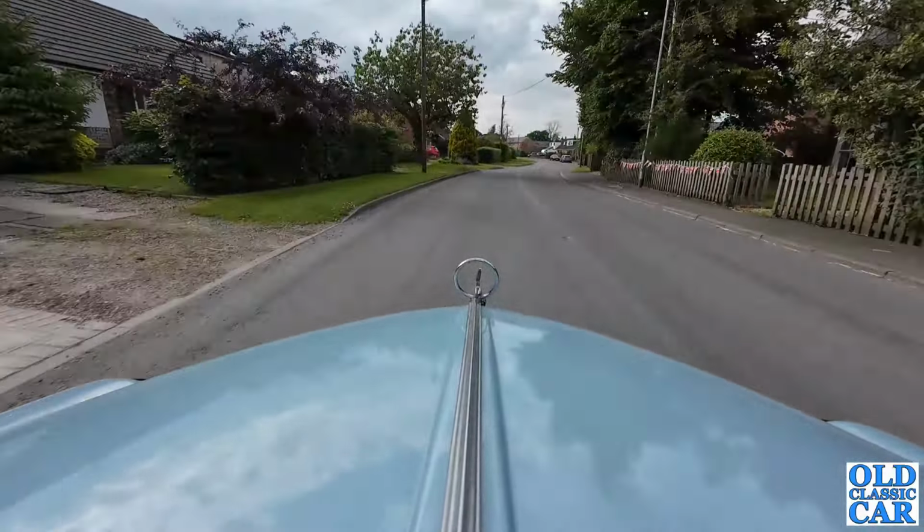Let's have a quick peer in through the window. What a great little interior that is, room for four. Isn't it a beauty, that? I'll have to watch out, Escort parking up. Here is the meeting organiser in his particularly fine 1922 Aston Martin.